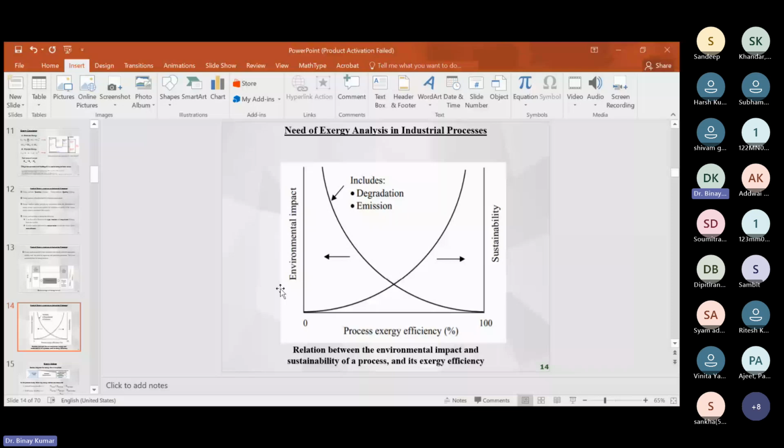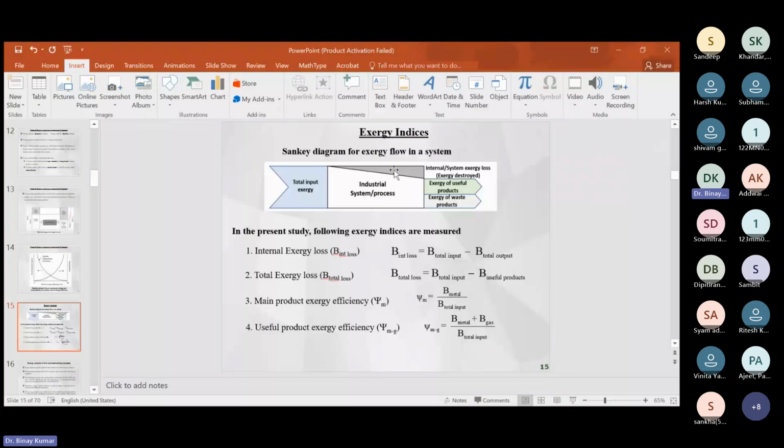This figure shows the Sankey diagram for exergy flow in an industrial process, where you can see that the total input exergy is higher than the total output exergy. That means some exergy is destroyed during the process, and it is termed the internal exergy loss or system exergy loss. At the output, there are also two components: the exergy of the useful products, and the exergy of the waste products, since some of the products from the system may not be useful. Now, in the present study, the following exergy indices are measured. The first one is the internal exergy loss, which is nothing but the total input exergy minus the total output exergy.